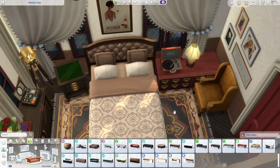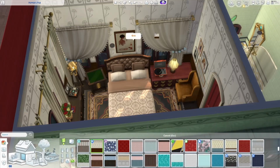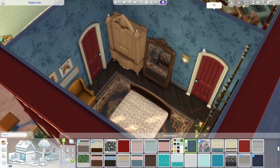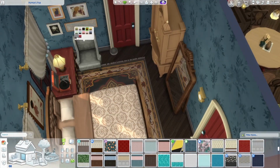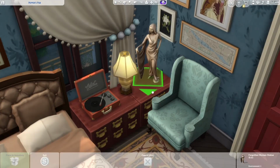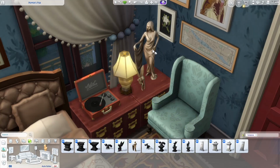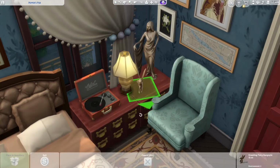And then I remembered that I wanted to include this coffee table because it also looks really old and it has a lot of personality and it has some colorful swatches. And I also wanted a record player in here because I thought that since this sim collects so many old things, they probably also have an actual vintage record collection.